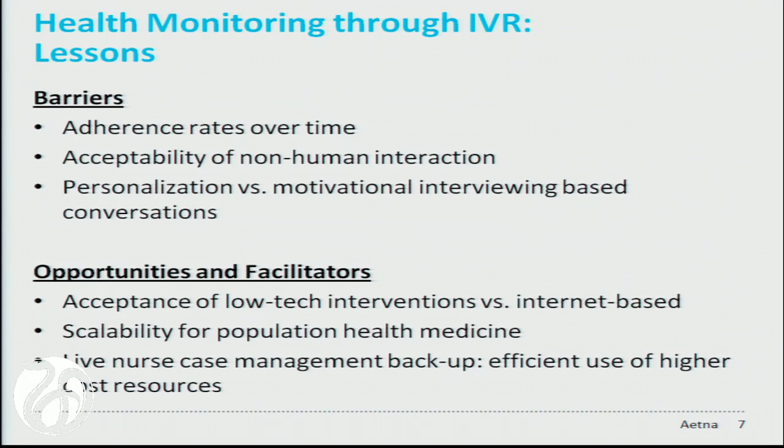There's certainly a degree of acceptability or non-acceptability of not interacting with a live person. So that's certainly a barrier for many people that needs to be overcome or may not be able to be overcome if you're having these automatic calls. The personalization aspect, I think, is also key. We traditionally deal with live nurse case managers who reach out. They're all trained in motivational interviewing and really can respond in a thoughtful way and understand what motivates people to make health behavior changes. You can't do that as reasonably well, obviously, with an IVR system.